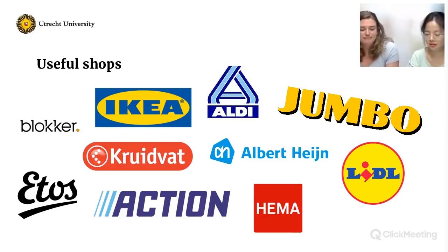And there's one inside the train station. Yeah, exactly. So when you come to the train station in Utrecht, there's directly a sort of shopping mall attached to the train station with a lot of stores. There's also an Action in there. Yeah. Okay.